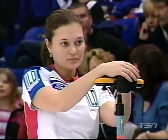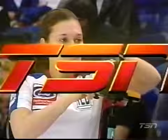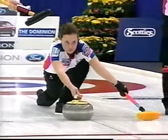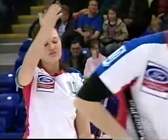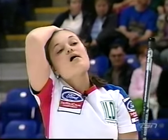Well, you have to think that's a little bit of the pressure. Hanging on too long, trying to make the perfect throw. And you have to let go of the handle prior to the front edge of the stone reaching that hog line. Otherwise, the red lights come on, and she knew it right away. No, I think the both reds. Oh, red.